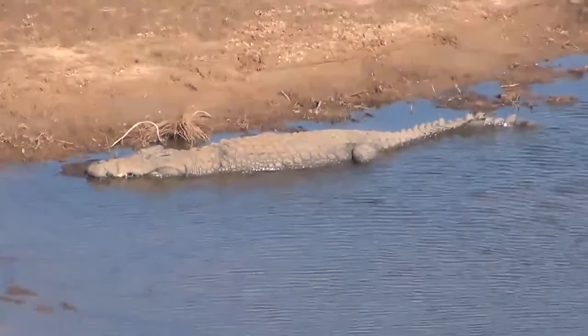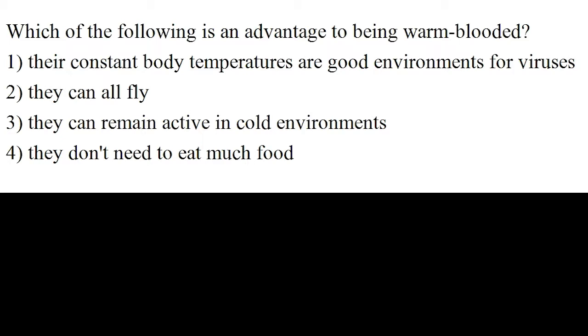Time for a quiz. Question number 1. Which of the following is an advantage to being warm-blooded? Look at the options carefully and you may only choose one of the answers. Option number 1. Their constant body temperatures are good environments for viruses. Option number 2. They can all fly. Option number 3. They can remain active in cold environments. Option number 4. They don't need to eat much food. Which of the following is an advantage to being warm-blooded?